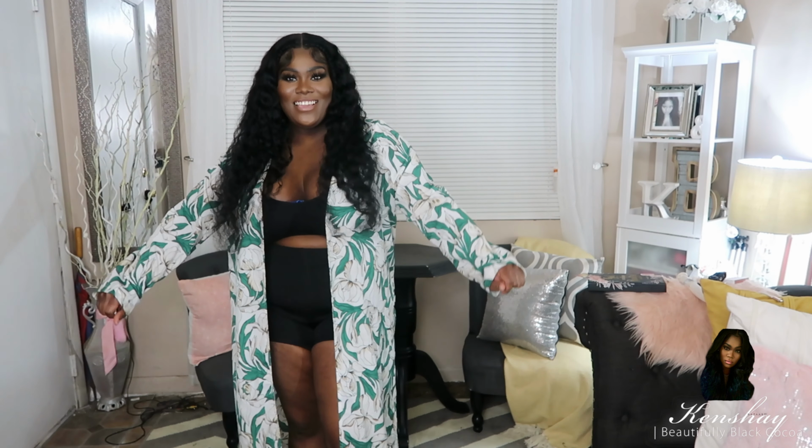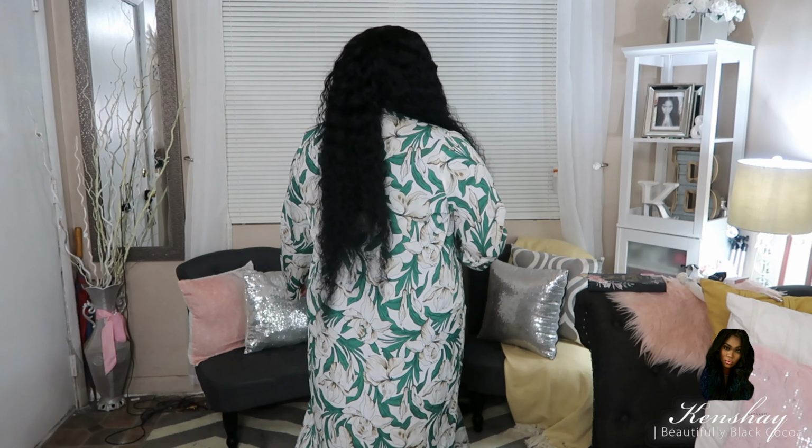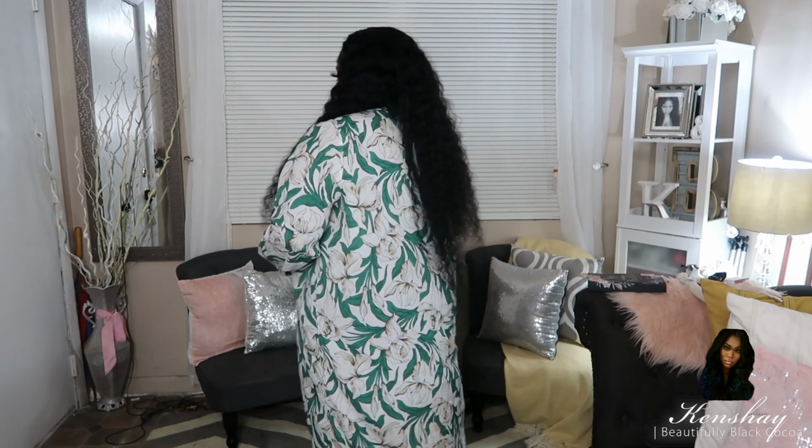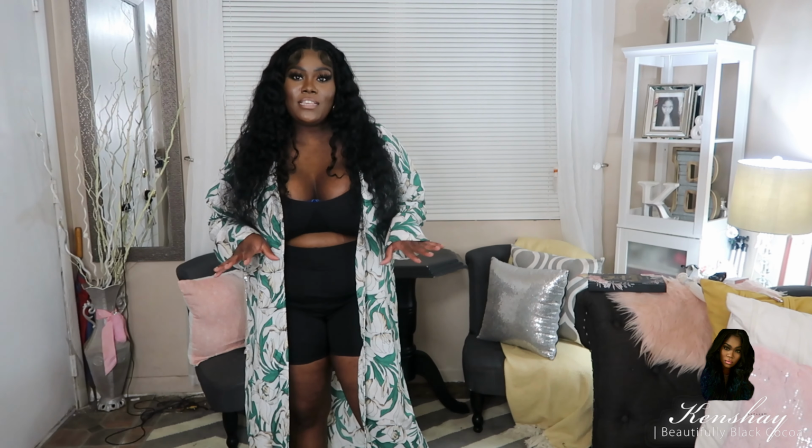This is the next item, which is this pretty cardigan. I love this. I love this. You can wear this with some jeans and a pretty crop top. You can wear this with some shorts. You can wear this with jeans and a pretty top, like a lacy top. You can wear a silk top. It is so cute. And this is in a large.